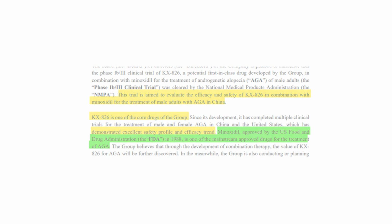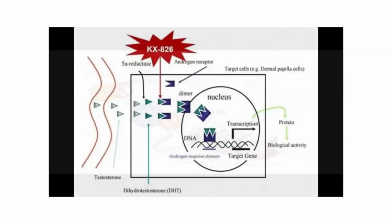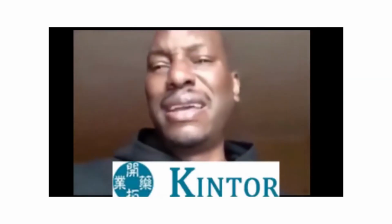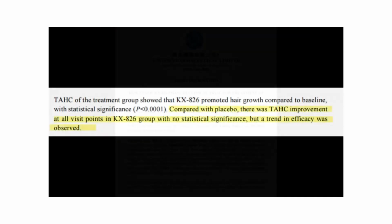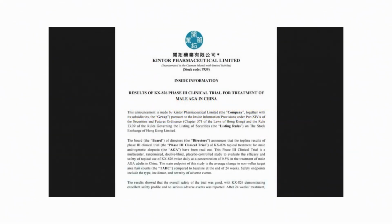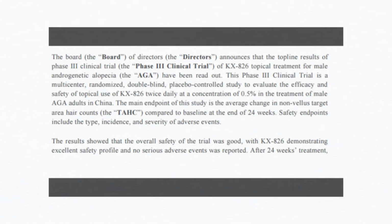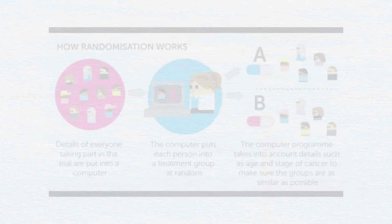So hopefully when the phase 3 clinical trial is finished, whenever we get that data, we can see that GT229 outperformed the placebo. And if it did, that's really good news. That means that GT229 could be getting on the market sometime late 2026, maybe early to mid 2027, at least in China and perhaps in the United States of America for the treatment of androgenetic alopecia.